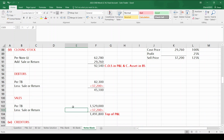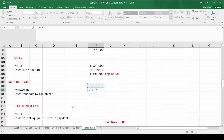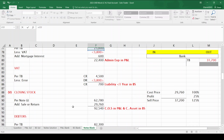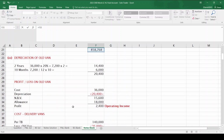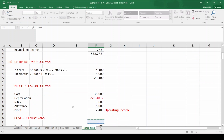So the first note I'm going to do here is creditors. If there was no change to creditors, I would take the trial balance figure, but there is a change to creditors. I think we have a change to creditors up here. Yeah, so per note 2, creditors is, maybe I had a more recent.